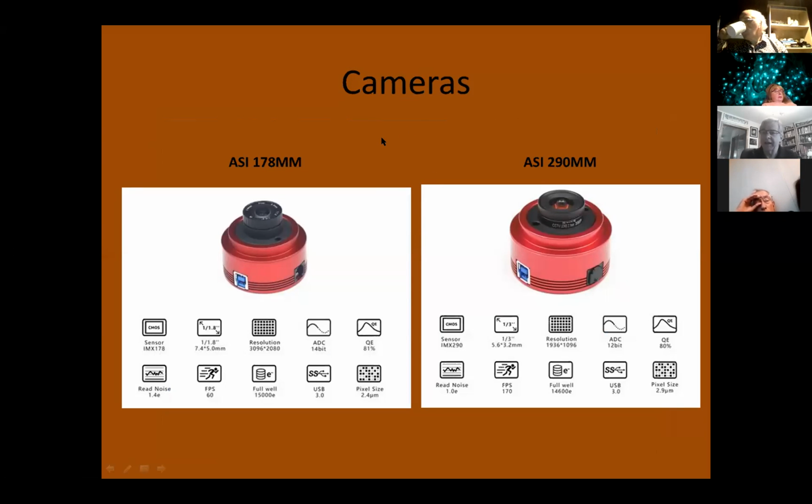I will mention cameras as well. This was another little step I made this year, improving the camera. I've imaged for a number of years with a 178mm with the idea that this is a large chip. It's 3,000 by 2,000 pixels. It's a huge chip. Why a huge chip? So I can find the planet. It's really hard to find the planet in this tiny imaging chip. So you've got to have your telescope really well tuned to pointing very accurately.